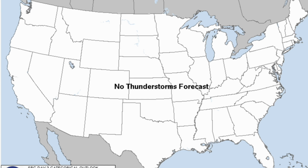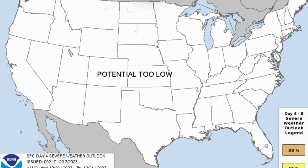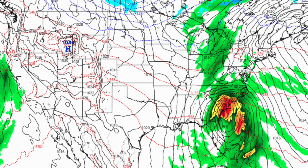Now, moving on to Tuesday, we have no risks of severe weather. And I mean, it's looking pretty good for a while here. It's not looking like we're going to have too many chances for severe weather. So let's go ahead and take a look at what's next to come here with the GFS model, all right?